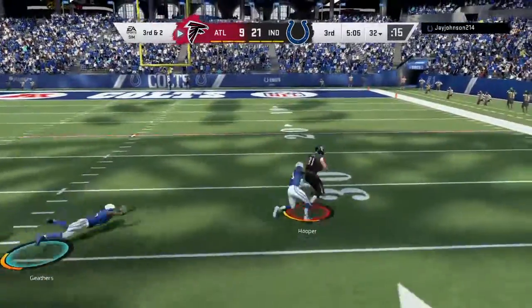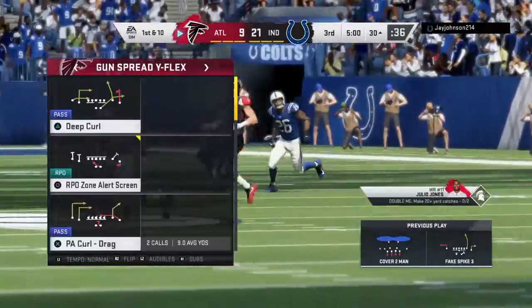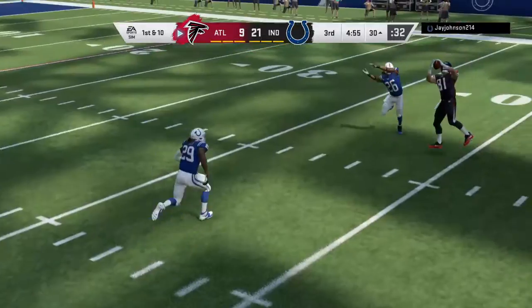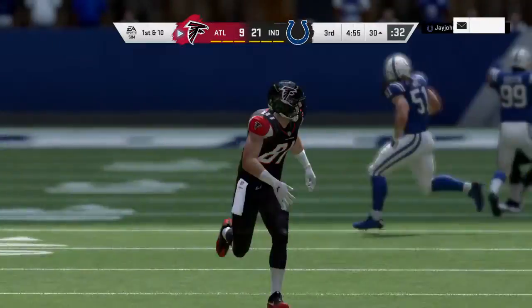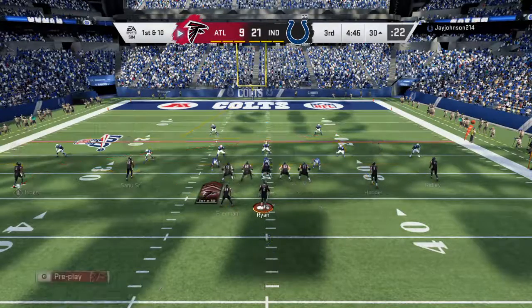He's got a man, complete. And he is brought down, but not before reaching the 30. A gain of 37. Obviously, they're not where they want to be right now on the scoreboard. Big plays like that, though, that'll trend them in the right direction. Yeah, a few more like that, they'll be right back in the game. And if they can continue to do that, maybe they'll inspire their defense as well. They'll get a few stops. So the big play has them all the way down to the 30 now for 1st and 10.